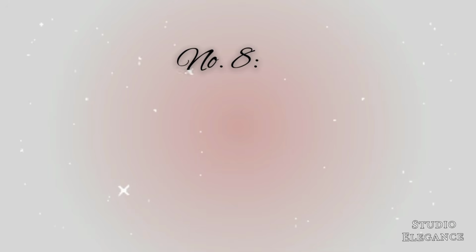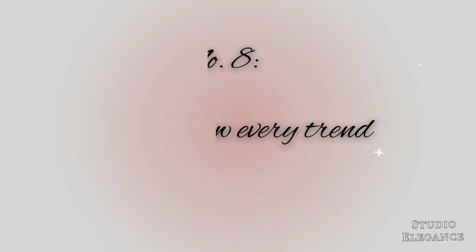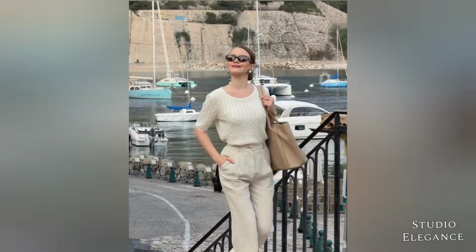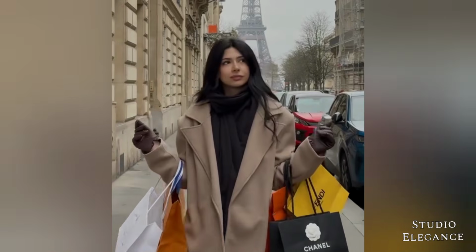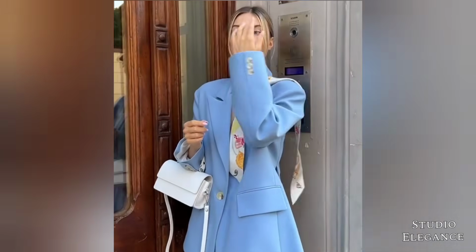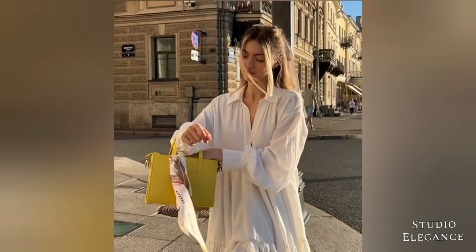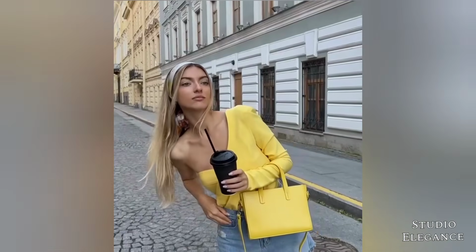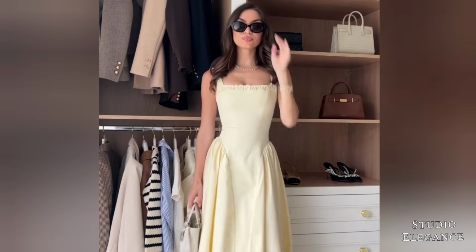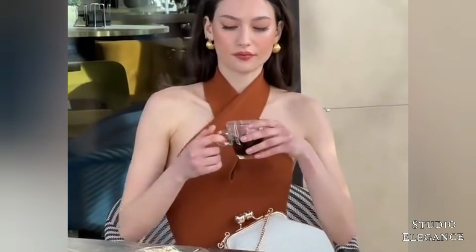Number 8, don't follow every trend. Trends come and go very quickly, but classy style usually stays timeless. You don't have to buy every trending item or copy every aesthetic online. Instead, focus on finding styles, colors, and outfits that genuinely suit you. When you wear things that feel natural and comfortable to you, you automatically look more confident and elegant.